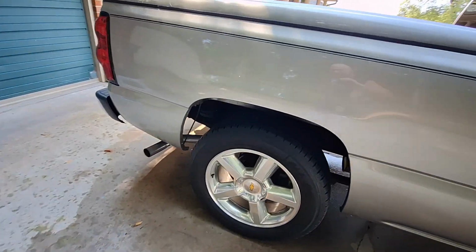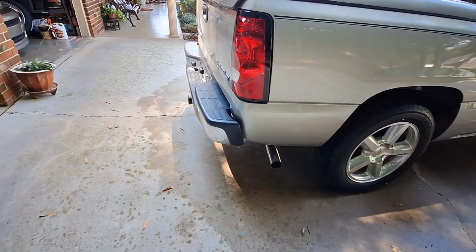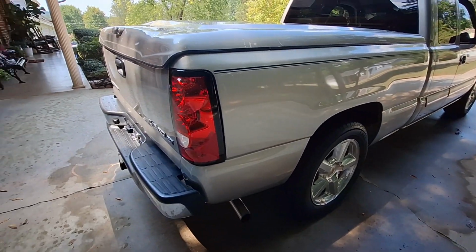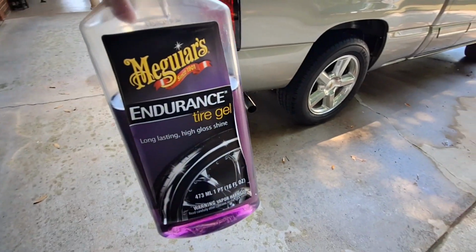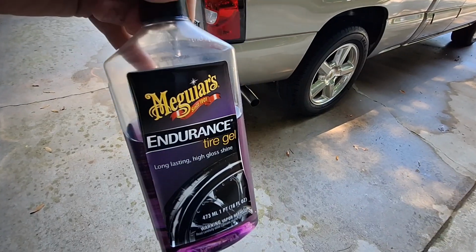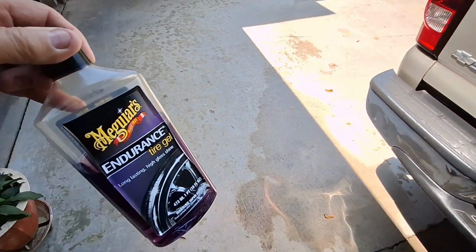I'm going to black these tires, and I've already dried the wheels and everything. I'm sure I'm going to have a little drip or two here and there, but it's okay. I'm going to use this stuff right here like I always use, most of the time anyway, Meguiar's Endurance Tire Gel. A lot of people say, well, Jimmy, what do you put on your tires? Well, I put this. This is really good stuff.